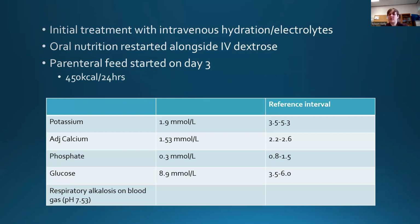So she was initially treated with intravenous hydration and electrolytes. Oral nutrition was restarted alongside IV dextrose. It wasn't clear as to why the parenteral feed was started, if that was just required additionally, given she was tolerating some oral nutrition, but a low-calorie parenteral feed was started on day 3. And then on the next check of blood results, we have very severe hypokalemia, severe hypocalcemia, which is likely to be related to a low magnesium, although that result wasn't given.